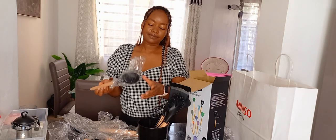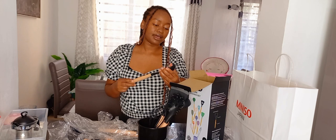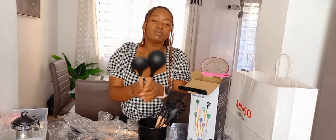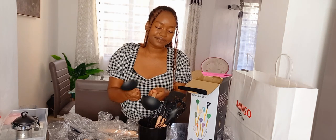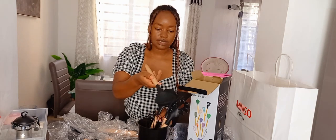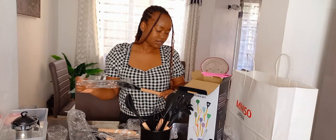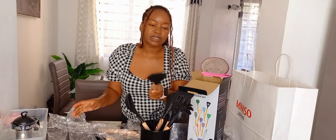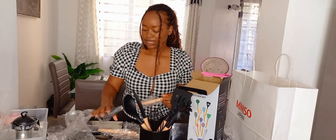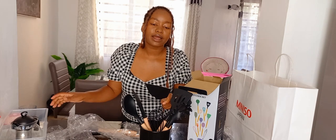And then we have these guys. All these things have different names. So yeah, they all look like this one. Most of them look almost the same, but they're for different uses. So this one is a solid spoon. I think that's what they call it. And then we have this pointed spatula. I hope it's the one. So we have that. And then we have the wok spatula.